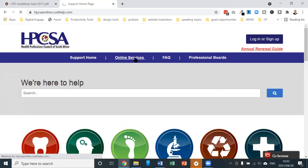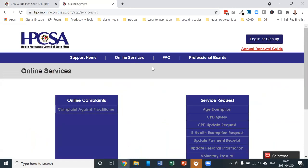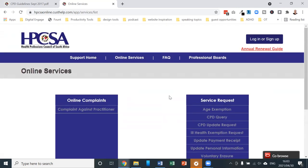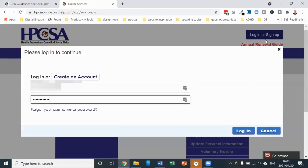If you click on online services, which intuitively is what I think most people are doing, it takes you to this page, which also is not where you need to be. So that is, I think, what causes a lot of frustrations, because people are going to where they intuitively think they should go, and it's not where they need to be. So what you actually need to do is go in and log in or sign up.